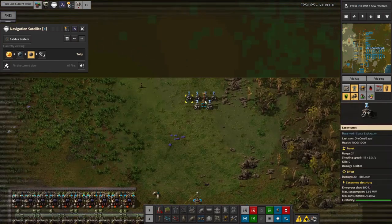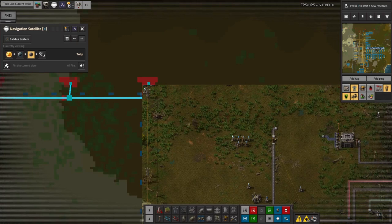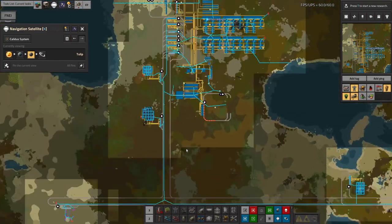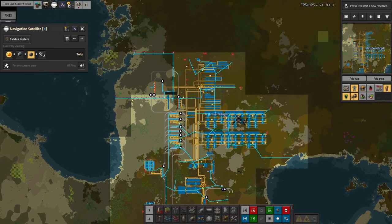So I've gone in and put these little pillbox things of lasers dotted around the outside of the base, and this one doesn't have power because I put it in the wrong place. So there's a handful of these dotted around the places where the pollution is being produced. So I'm hoping that those are going to be sufficient to distract and kill any biters that come in, because I'm not expecting to get enormous numbers of them.